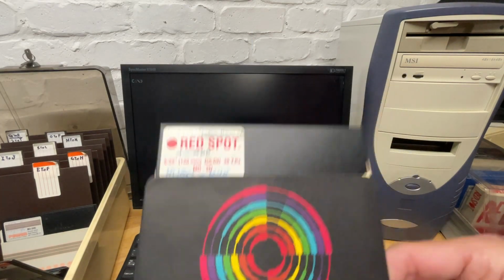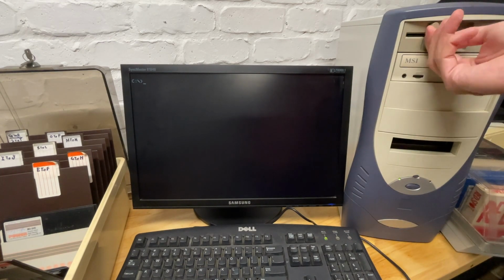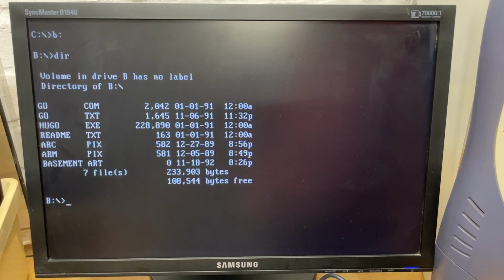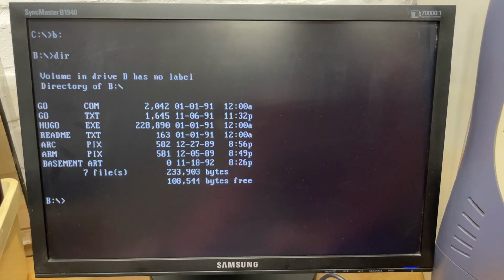Alrighty, next up. A bunch of different labels, but the last one that wasn't actually scratched out said Hugo and then Triple H. So I'm wondering if that's Hugo's House of Horrors. And again, we're getting a read. And look, 1989 on some of those files.